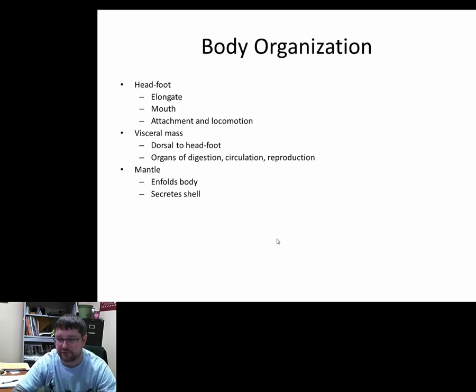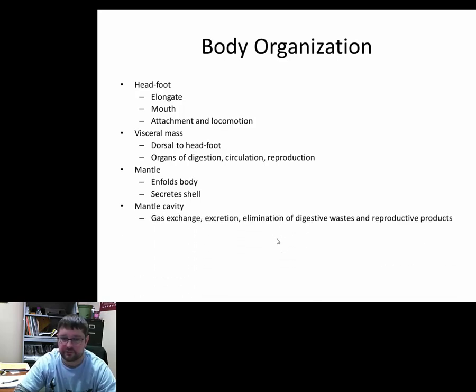The mantle is what encases the visceral mass. Often it excretes some kind of shell. The mantle cavity is going to be the space between the mantle and visceral mass, and this is where you have this membrane, which allows for gas exchange or excretion, elimination of waste, etc. Radula, again, is going to be the rasping mouth parts.